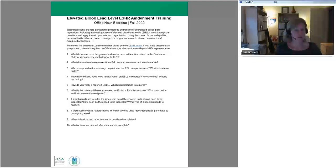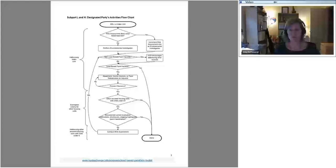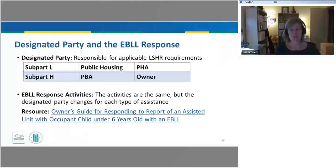All right, let's look at question number 4. How many entities need to be notified when an elevated blood level child is reported? Who are they and what is the timing? Let's go back to our slides. We are going to slide 43.